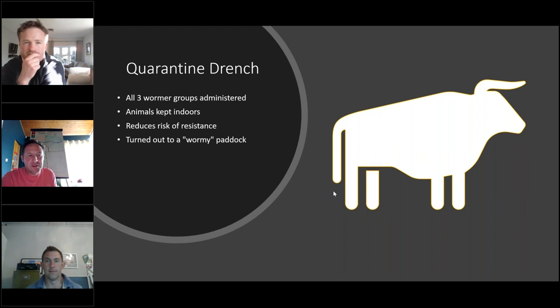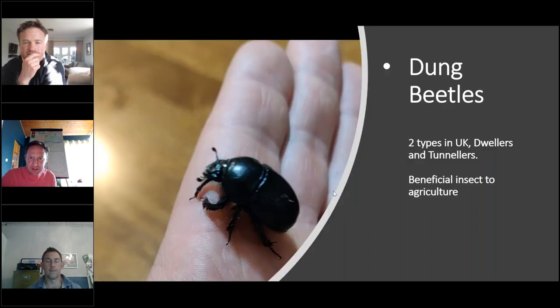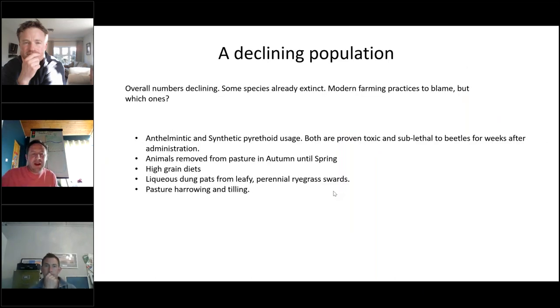If you have sheep, I would suggest using the quarantine drenches there. Groups four and five are the purples and oranges, so talk to your vet about those. But they get these products before they leave the shed, and they're turned out then to a wormy paddock. That's your refugia, to make sure that they get filled up with worms again. So I won't go into this. Rob has done all this part of it.